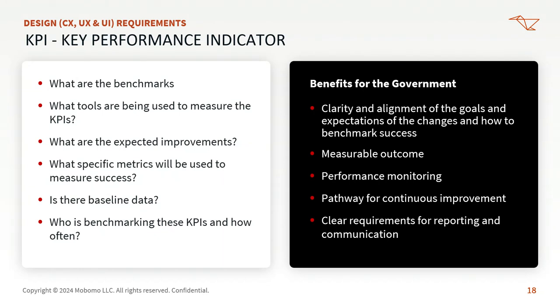All right. Key performance indicators. So at the end of the day, you've launched your site, right? You're talking to your stakeholders on the government side. How are you going to be able to prove that this design, this UX initiative is successful? And how is that going to be measured, right?